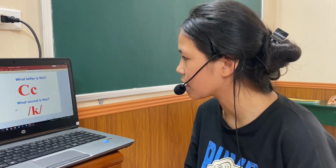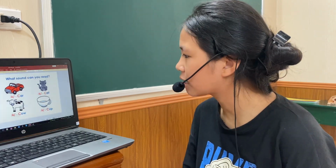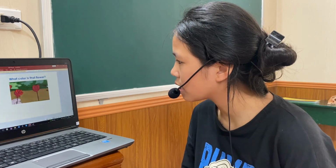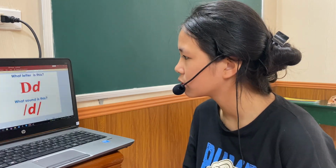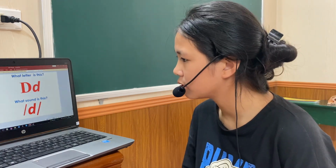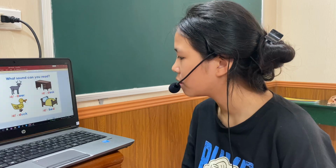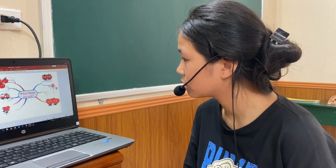What letter is this? It's letter C. And the sound? Car. Cow. Cup. What color is that flower? It's red. What color is the umbrella? It's blue. What letter is this? It's letter D. And the sound? D. What sound can you read? Deer. Duck. Bed. Desk.